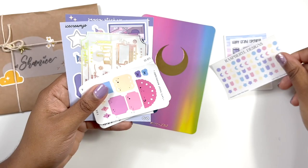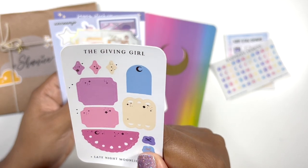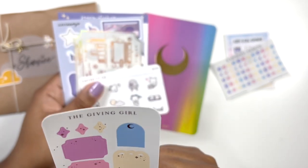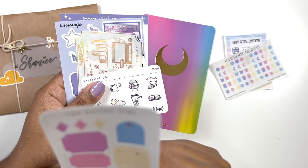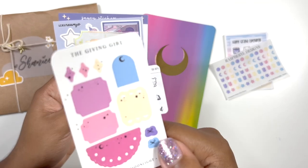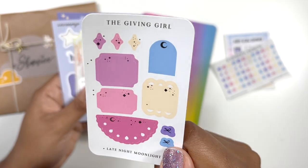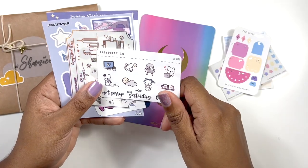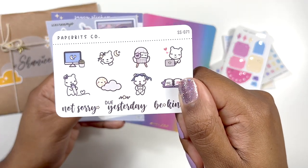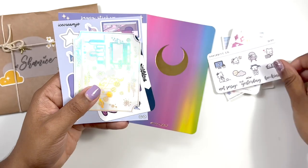Those are so tiny. Ooh, we have the Giving Girl. Oh, that's so cute with those moons on there. Is this T's? The late night moonlight. No, that's not her freebie. I wonder what T got on her freebie at the Giving Girl. But that's cute. We have paper bits. You can never go wrong with paper bits, y'all.